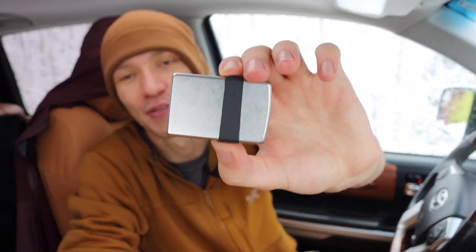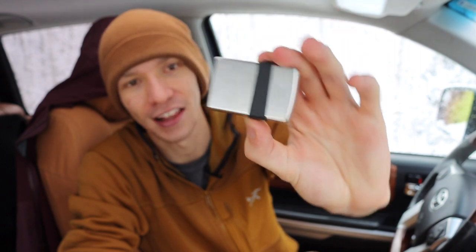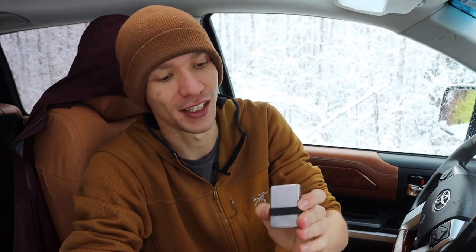But yeah, that's just my really scratched up, heavily used and abused Zippo. But I love it. I've had it for many years. I think actually close to 10 years now because it was made in 2012. So yeah, it's an old lighter, but it still works great.